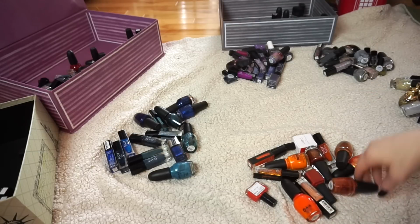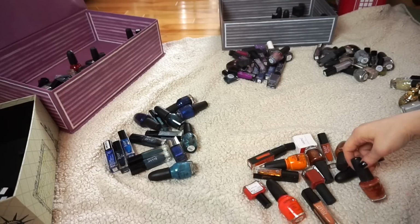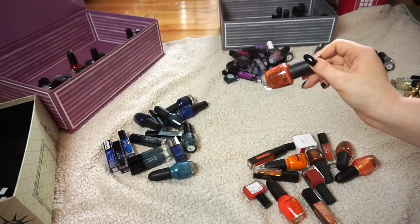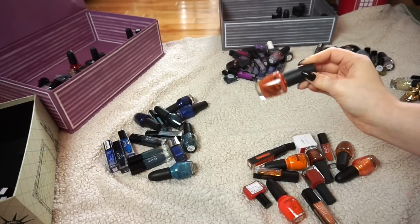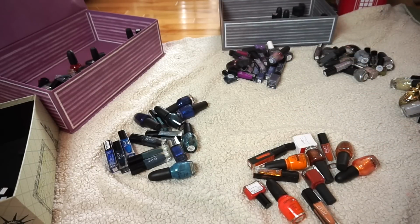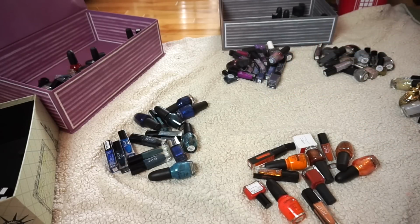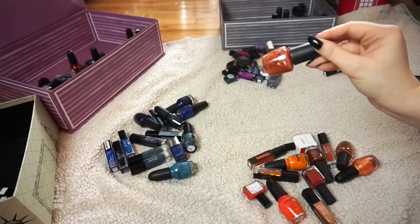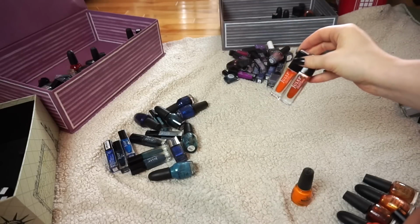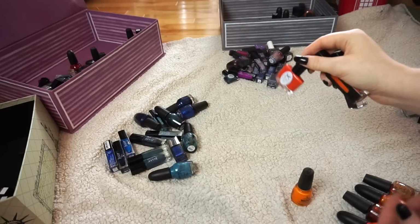Now I have a few orangey polishes here. This might also prove to be a little tricky because I do love oranges as well. I can definitely see one here that I'm going to get rid of. Yeah, that really does not look great, does it? So I'm going to get rid of this one. This is Ginger Bells. Sad, because this actually would be really pretty right now, but no, this is a really old polish, obviously. I'm going to get rid of these two Julep polishes as well as this Ciate one.